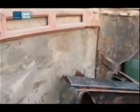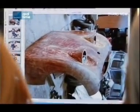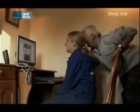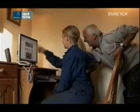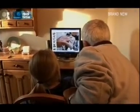Lizzie desperately needs a new bonnet. The old one is shot with rust. Original steel bonnets in good nick are very rare. Lizzie's been searching for weeks. At last, she could be in luck, and it's at a good price.